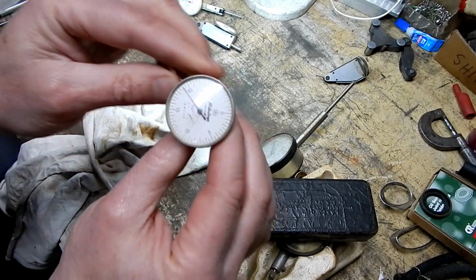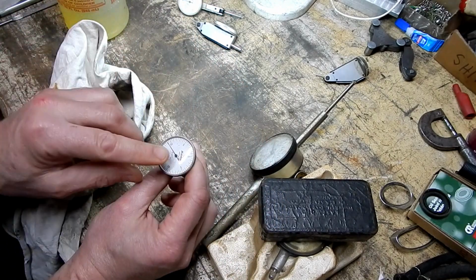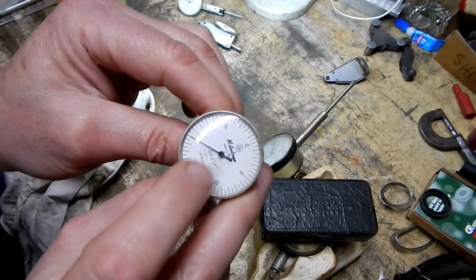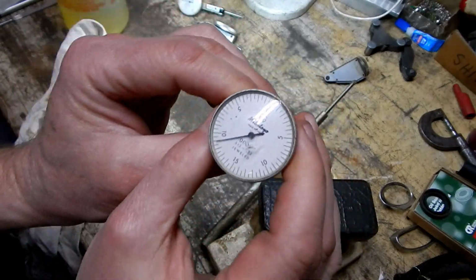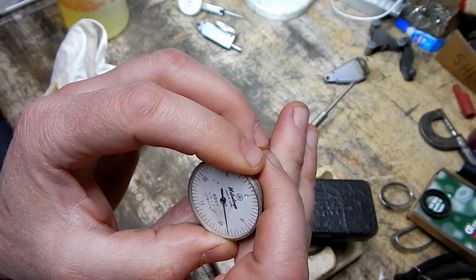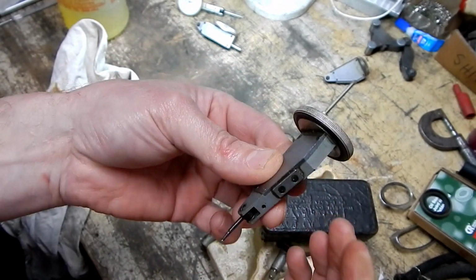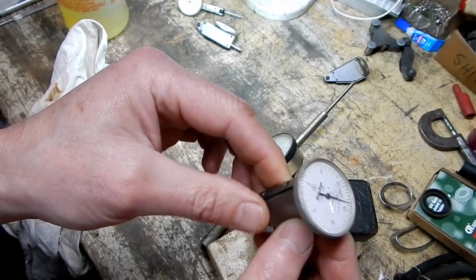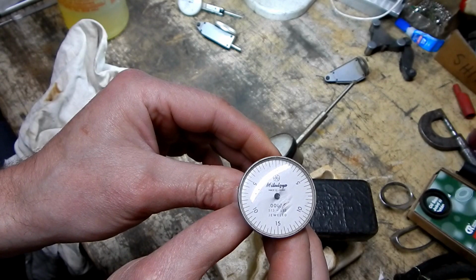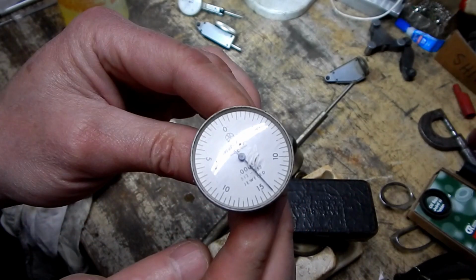Next up, we got a Mitutoyo. And again, it's just a Mitutoyo. It's got some damage to the plastic crystal on the top there, but still good quality. And again, this is a half 10,000ths indicator, and it's another vertical one. So I'm sure somebody will love to give this a home.